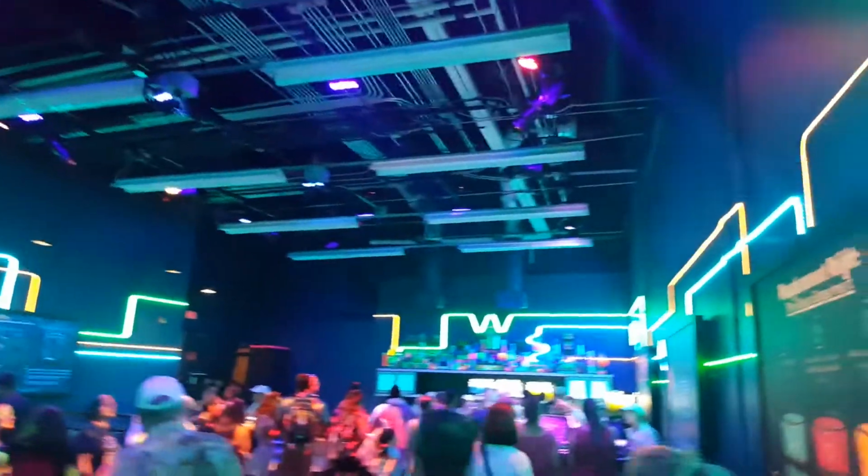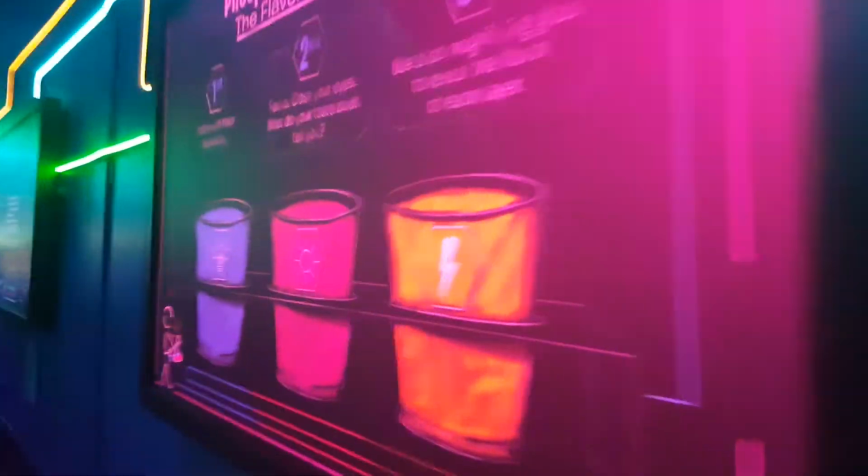Wow. It's definitely a light lab in here. I feel like I'm gonna get some fancy drinks. I cannot wait. This should be tasty. I know there's something with cotton candy here, and I think that's what I want to try.